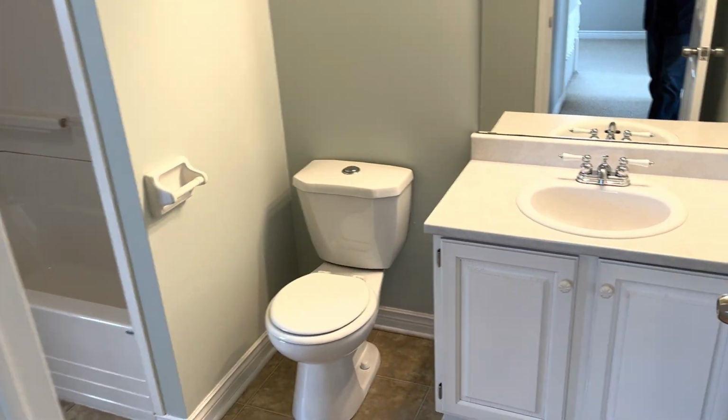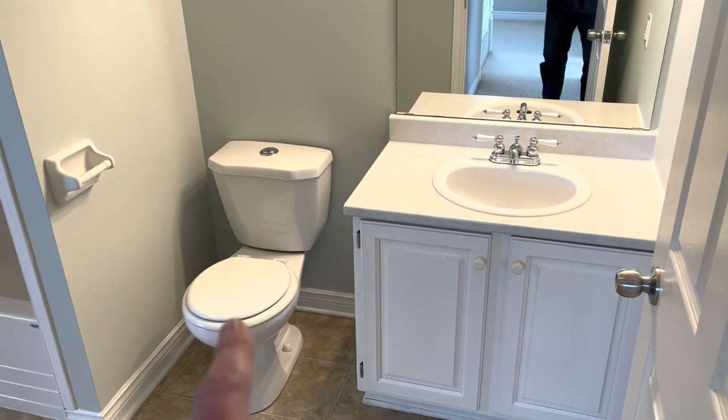Now we'll be going into the cheater ensuite, or the main bath. So there's your vanity, your toilet.